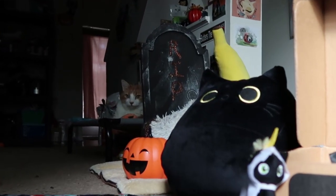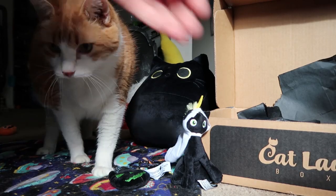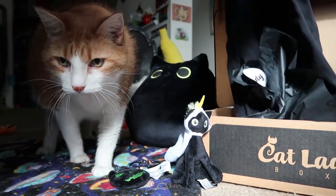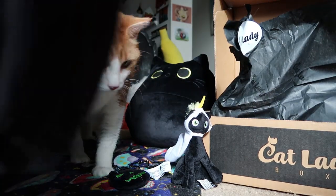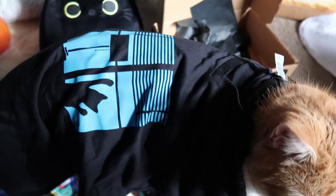He lurks in the shadows. Okay, one last thing, Ruby. Oh, that is cute. It's a black shirt with a window of a little kitty silhouette looking out, being like, "Hi, mew, mew, mew, mew."